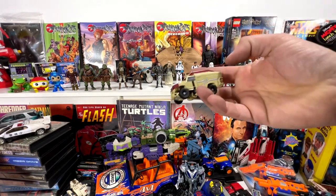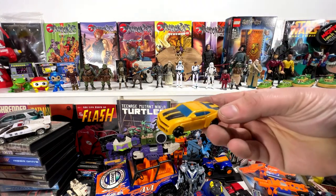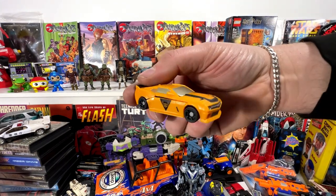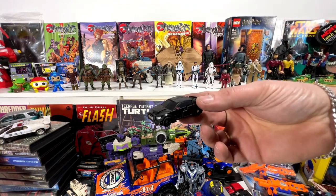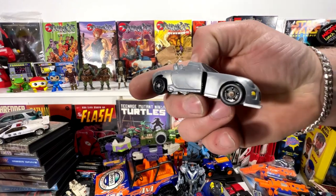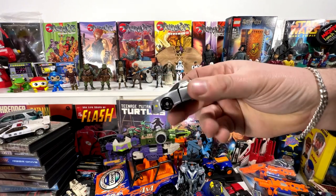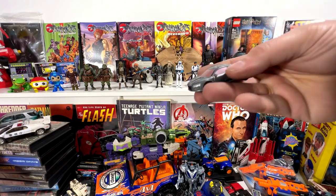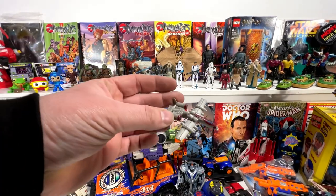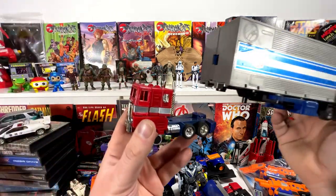Got from the movie line, we've got Desert Ratchet, Bumblebee, another Bumblebee. I'm not sure what this one is. Jazz. Try and tighten them together. And I'm not sure on this one, is it Sideways? And this one I don't know at all. And the last of the Transformers to show you. Look at that.